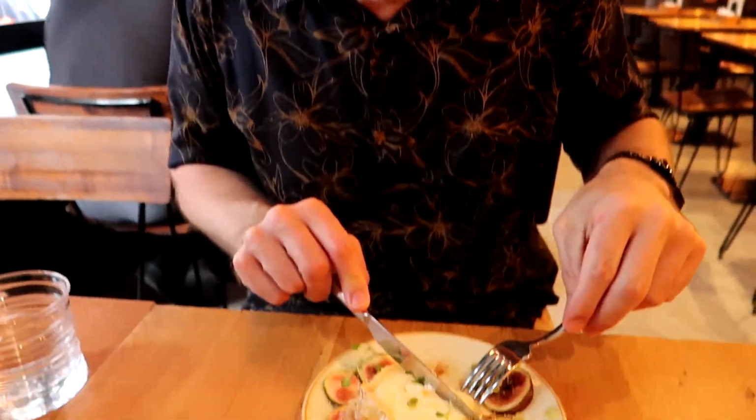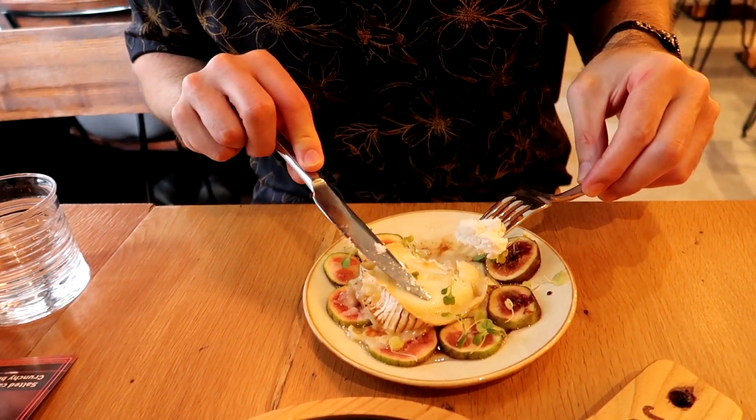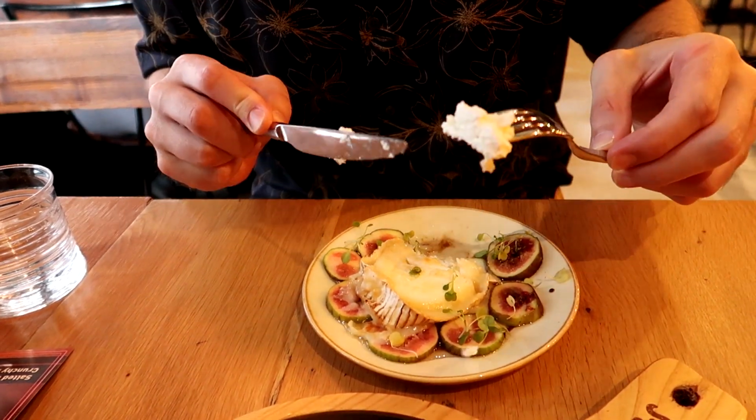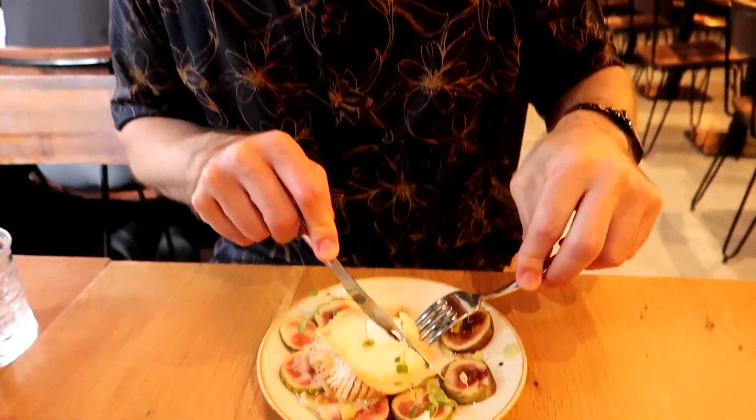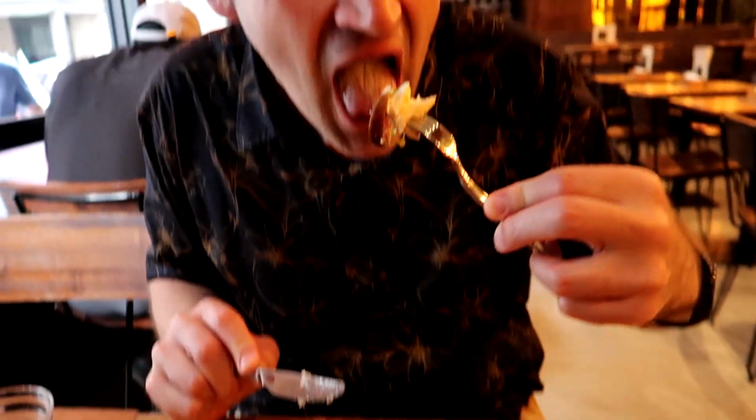Those figs are so sweet. Really cut thin with the goat cheese. Wow. Really good. The goat cheese itself, you can see it's very soft. It's slightly crisped on the top where they heated it in. Really good, but it really goes well with the fig. Have you had that with the fig? That's delicious. That's amazing.